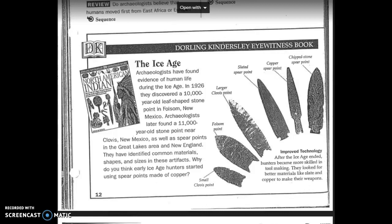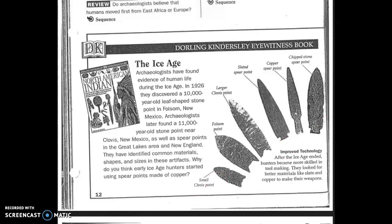Archaeologists later found an 11,000-year-old stone point near Clovis, New Mexico, as well as spear points in the Great Lakes area and New England. They have identified common materials, shapes, and sizes in these artifacts. Why do you think early Ice Age hunters started using spear points made of copper? Improved technology. After the Ice Age ended, hunters became more skilled in tool making. They looked for better materials, like slate and copper, to make their weapons.